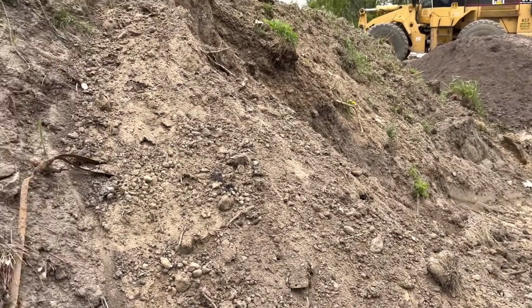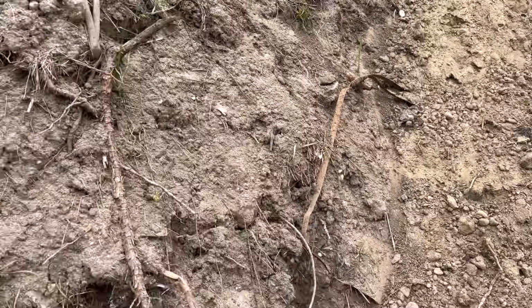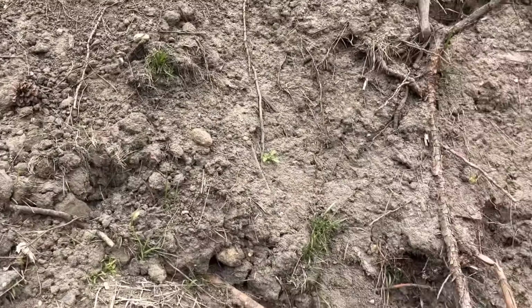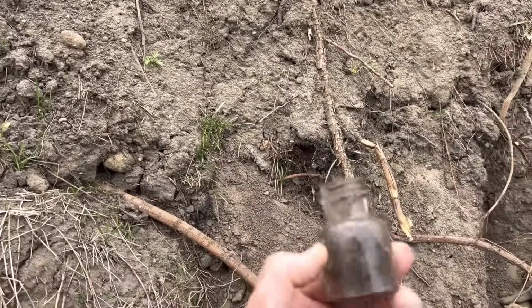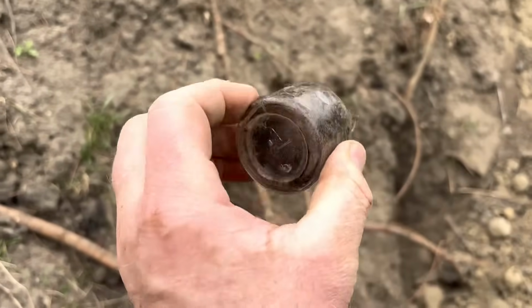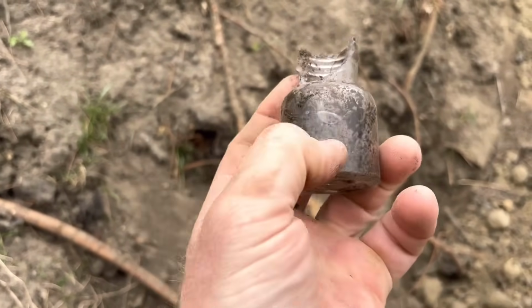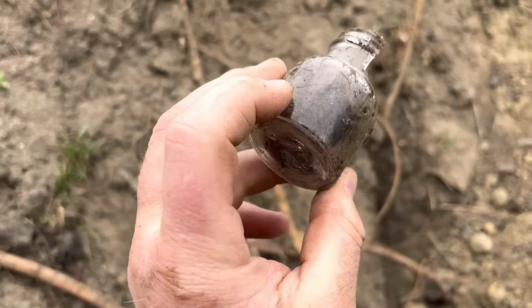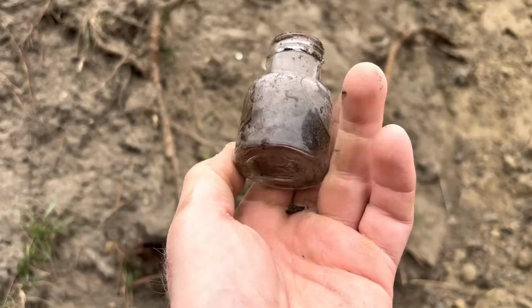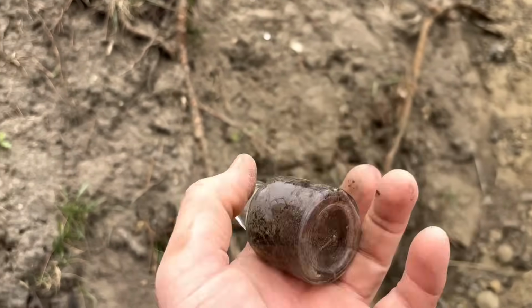Now, as I was saying before, why you have to stop and stare down some of these big dirt piles that construction companies dig up. Because I just pulled out of the side here an old, what I think might have been an ink bottle. But even though it's a twist off, it's got bubbles in it. And it appears it's got a hint of purple, so it could be manganese glass, which puts it to the early 1900s, like the 1920s.